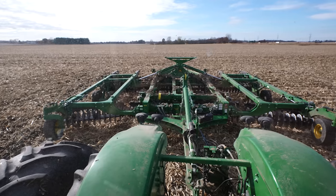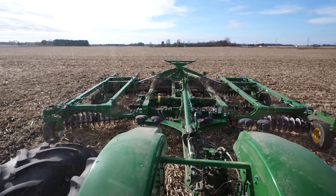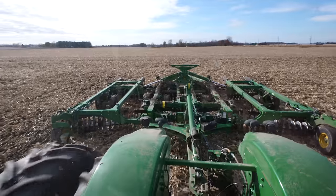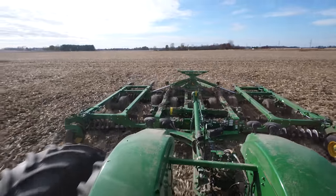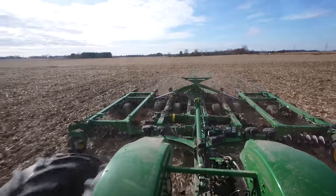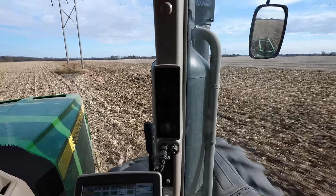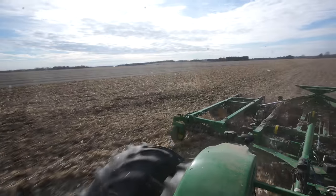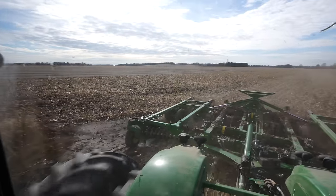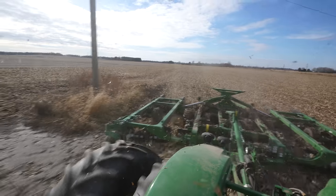When I set this down, watch that gauge there on the left center frame as it adjusts to the set points we're going for. Dialed it down to 9 that quick. Now we're pulling uphill in the low-lying soil, running 9 to 9.5 miles an hour. Just that minor change in gang angle significantly alters the tillage we're doing.